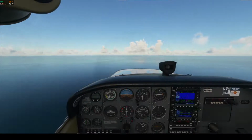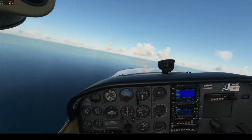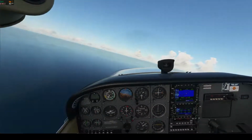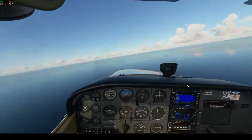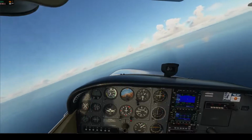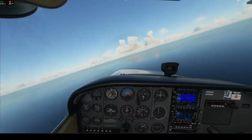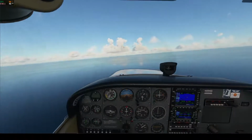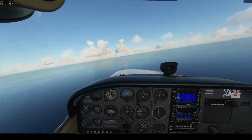So should we take a little detour across over the Fair Isle? We're going ahead in mode. Oh, I don't want to go that way. I'll come round this way. There's Fair Isle over here. We're going to have a look at Fair Isle before we head back. It's not too much out of our way. I'll just stick to the west of the island.